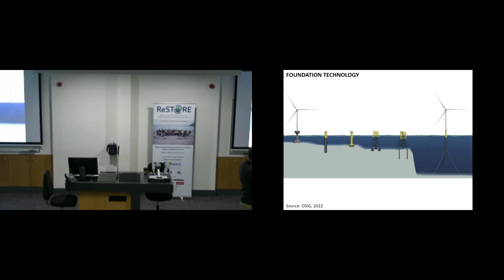Once we start going deeper, between 60 and maybe 80 meters, you're looking at jacket structures with various different piling solutions. You're using much more material here, so it's going to be much more expensive. And then finally, from 80 meters water depth and beyond, we're looking at these floating structures.